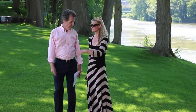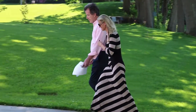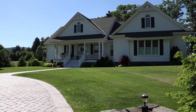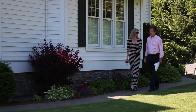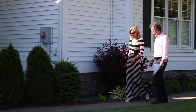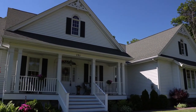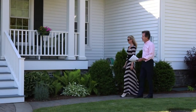Well, let's walk around and show it because this is absolutely beautiful. I'm so excited. And look at the sidewalks. It's just as you said, the Roman cobble paver. Yes, and very nice landscaping. Behind this bush right here is a generator for this home, so they never have to worry about any power outages.